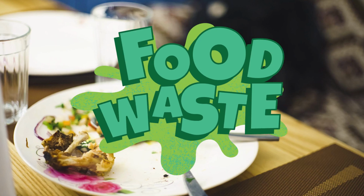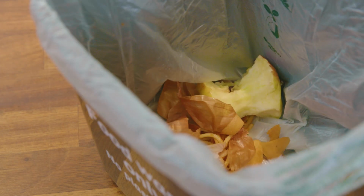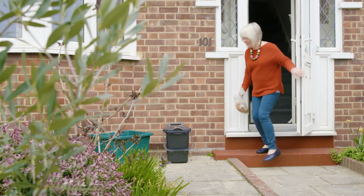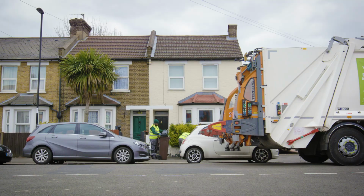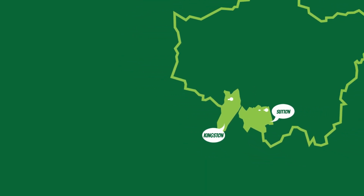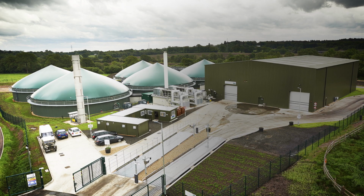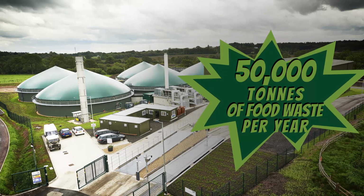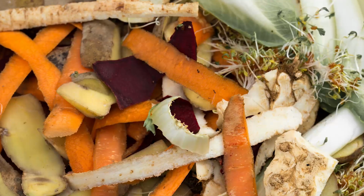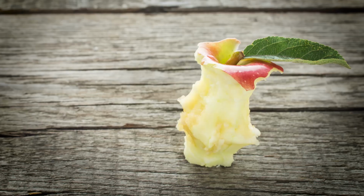First up, food waste. By putting food waste in your kitchen caddy rather than the bin, you are the first part of an important chain. The contents of the caddy go into your outdoor food bin, which is collected every week, and taken to sites in either Kingston or Sutton before it's all transported to an anaerobic digestion facility in Surrey. This place treats 50,000 tonnes of food waste and other organic matter every year. Everything from fruit and veg peelings to eggshells, meat and fish bones, tea bags, and the odd apple core too.